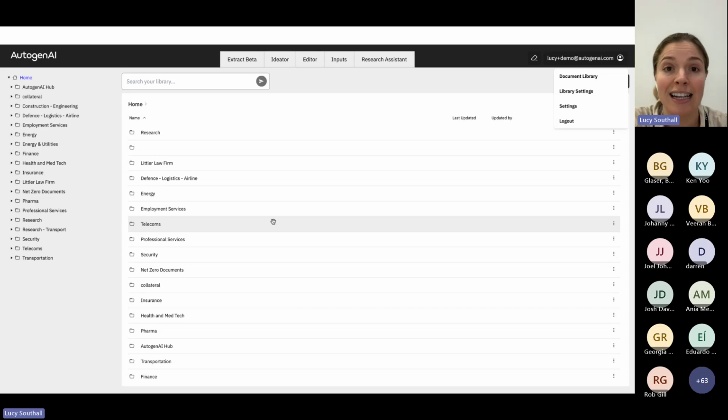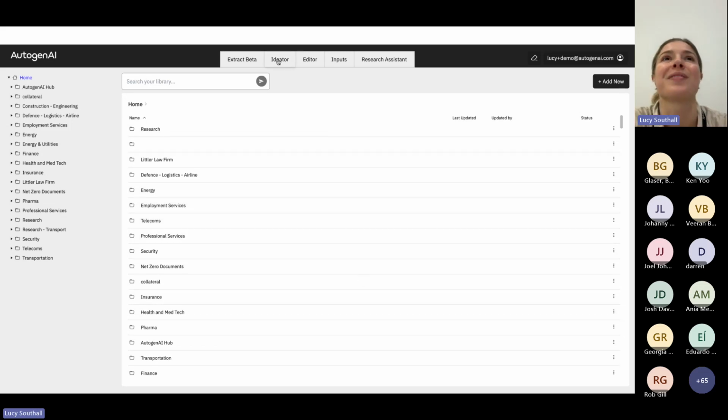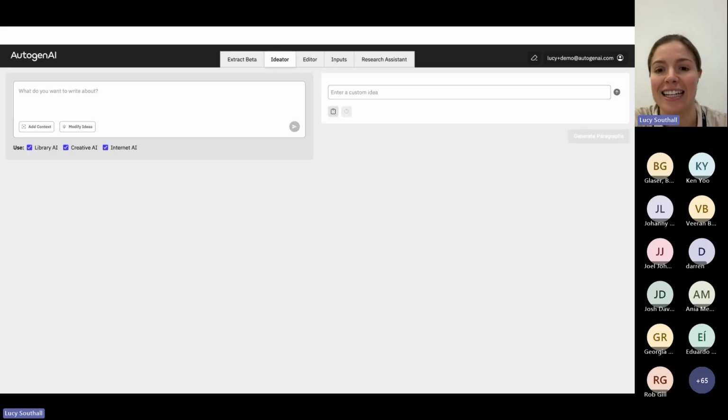The idea is that selected individuals from within your organization will be assigned as document managers, responsible for uploading and organizing all of your documents, which are kept secure by our commitment to industry best practices, all of which are affirmed by the latest ISO certification and Cyber Essentials CSA Trust. So let's get into the ideator.